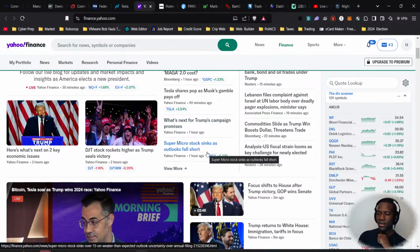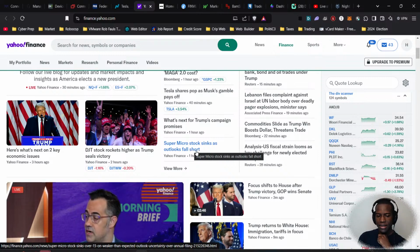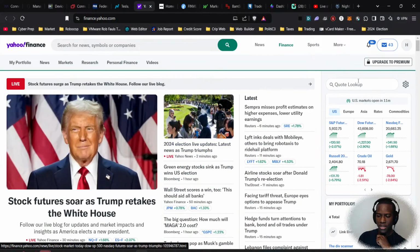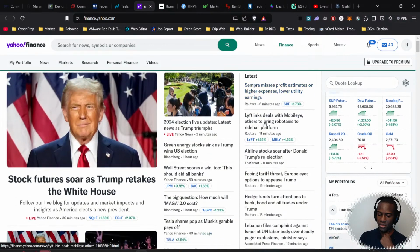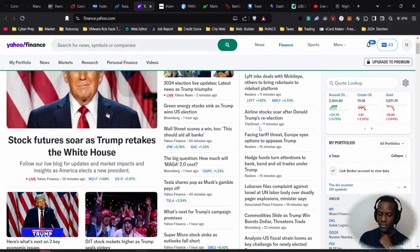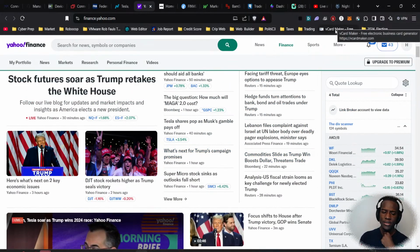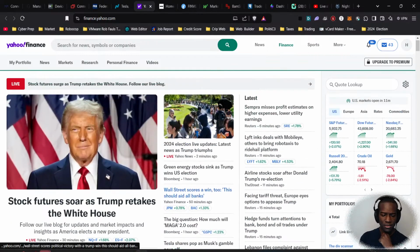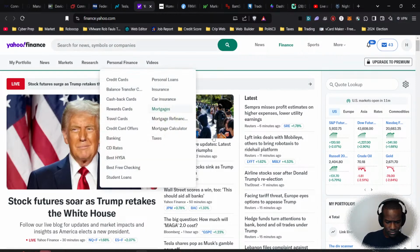Supermicro stock sinks. Me and Mike D were talking about Supermicro yesterday. I mean, it's just plummeting. It was up on the Nvidia and the microchip movement, but I just don't think their earnings are keeping up with everybody else's earnings. But they're like what, $20 now? They were up at like 100, 200 bucks, 300, 400 bucks. And that's why I don't like buying high, because you can get burned like that. You can get burned bad.